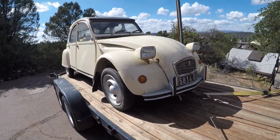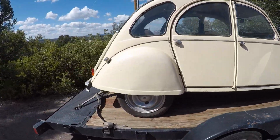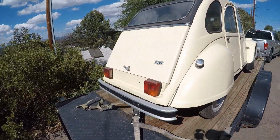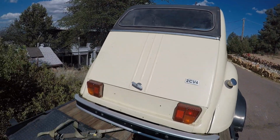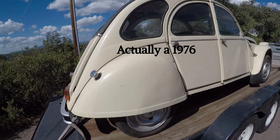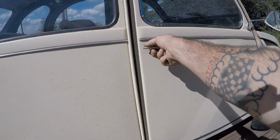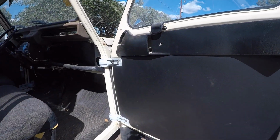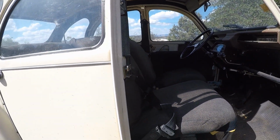All right, here she is all loaded up. Now, I don't know a ton about these, but I do know that not all of them had these trunks. Some of them just had the canvas that continued on, and I believe this is a '74, so I think it's got some of the newer features, but it's in really good shape. The doors close and latches work, and it still has some of the panels. So it should be a lot of fun. Let's get it home.